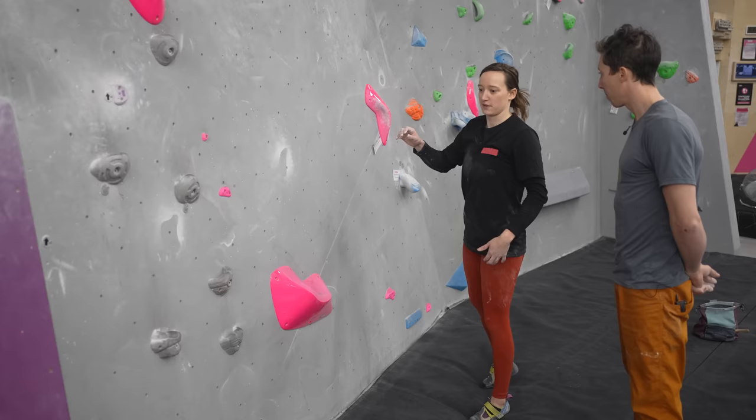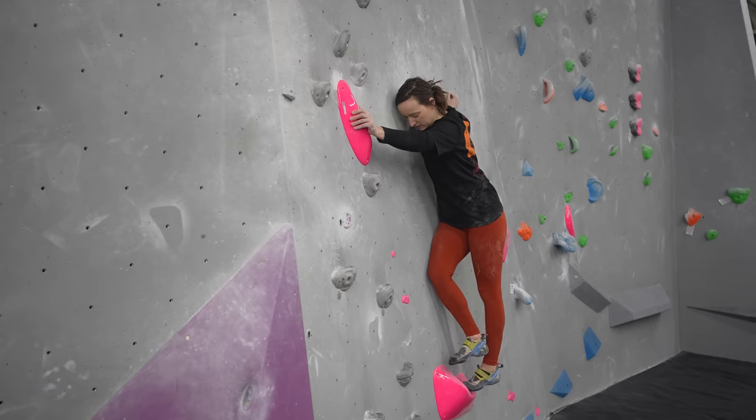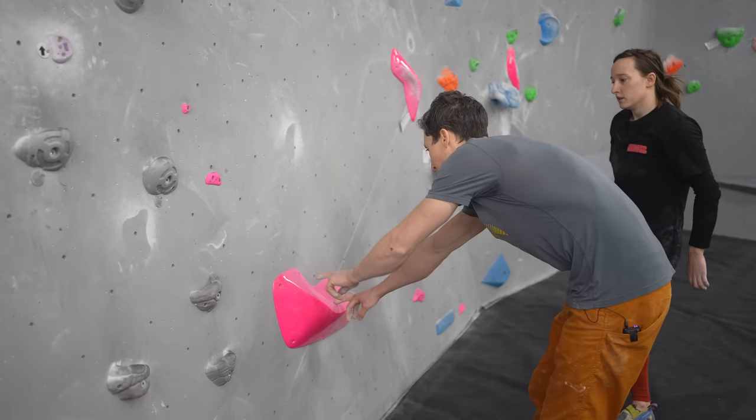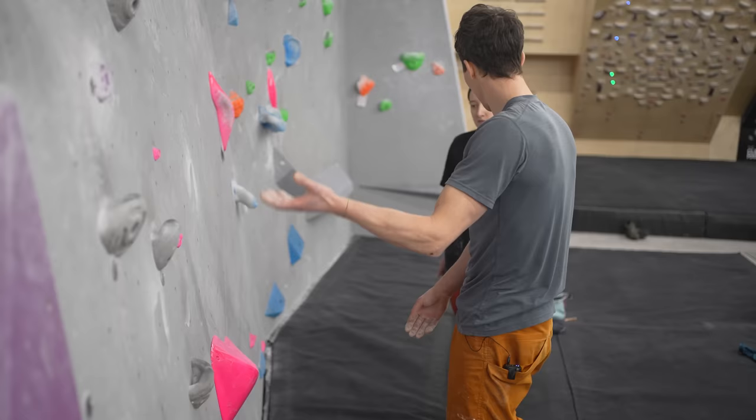Whereas when I watched you do it, you put your right foot onto here, which I thought was a good idea because that would give me a little more height to be able to step up onto this hold and up. I mean, the distance from here to here would be like 10 centimeters or something. So you would either gain 10 centimeters in reach, or you would give yourself a better position to actually push off your left foot. Yeah.